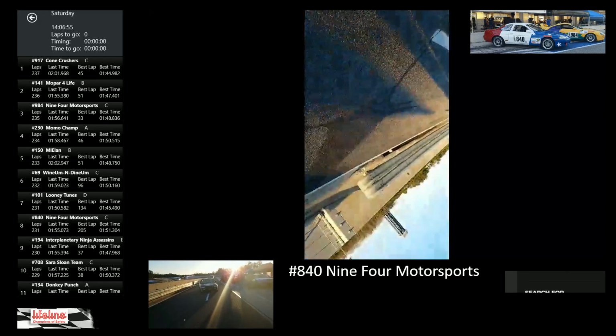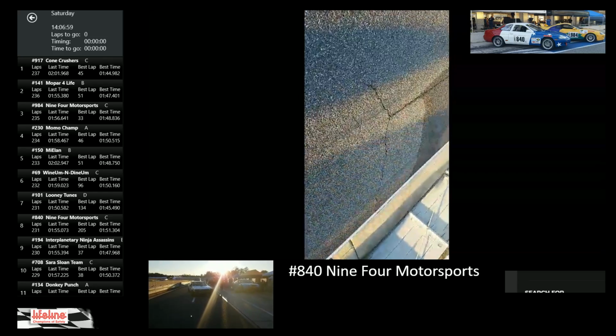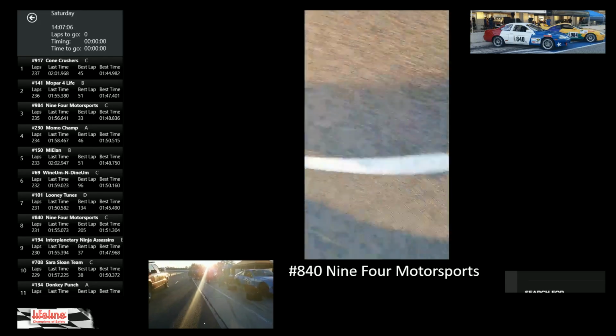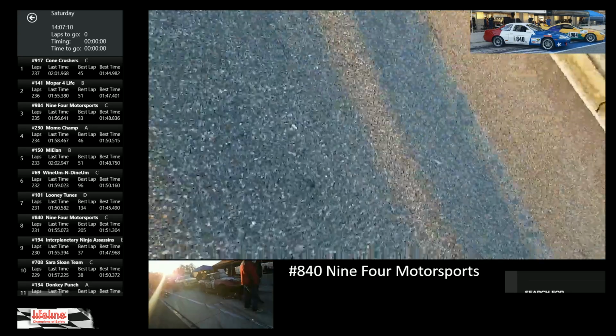Just looking down through the running order here. It was Looney Tunes, as expected, with the highest car pass count, passing 43 cars for position to get themselves into 7th spot.